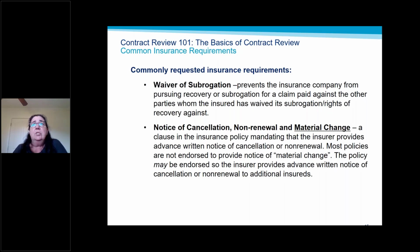The policies are generally set up where there's an endorsement that says, yes, we'll provide notice of cancellation or non-renewal to a certificate holder or additional insured on your policy. You have to make sure that the insurance company has a list so they know who to mail it out to if your policy were to be canceled or non-renewed.